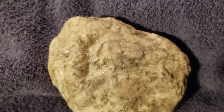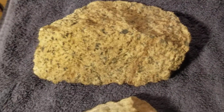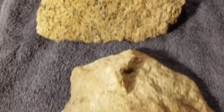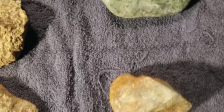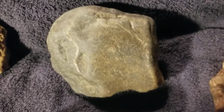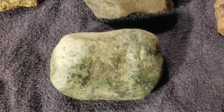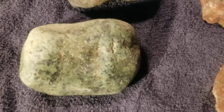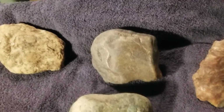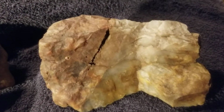This stone you'll find up here. This stone you won't. The granite. So if you want to push a timeline back to at least 15,000 years, you can, I think. And you can go back from there. You won't find this in books. You won't find any of this in books. So you have to make your own mind up what you're seeing.